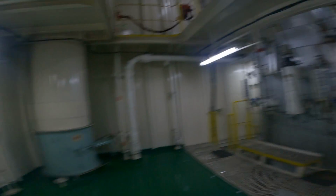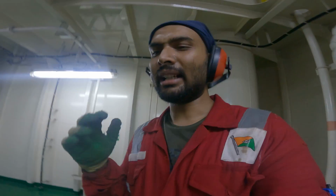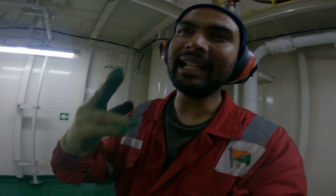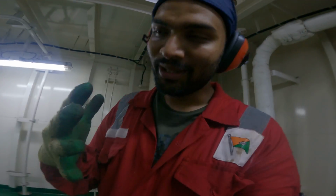Like this, up and down, up and down. You have to do it at least 30 to 40 times a day. I came on board weighing around 82 kgs. I've not yet checked my weight. It's been more than a month that I'm on board, so I have to check my weight right now.